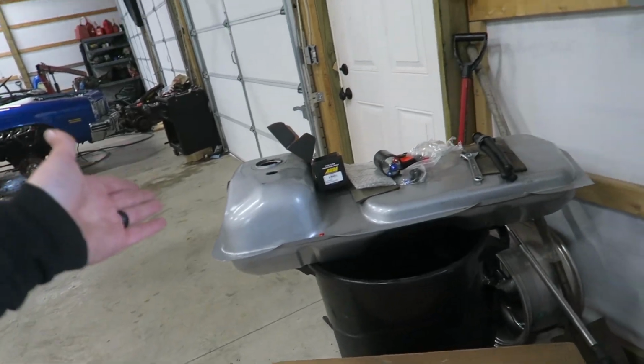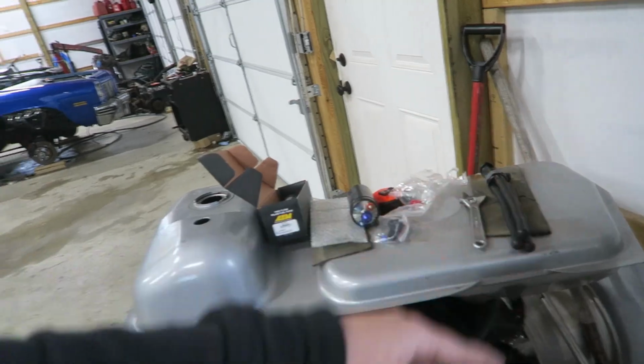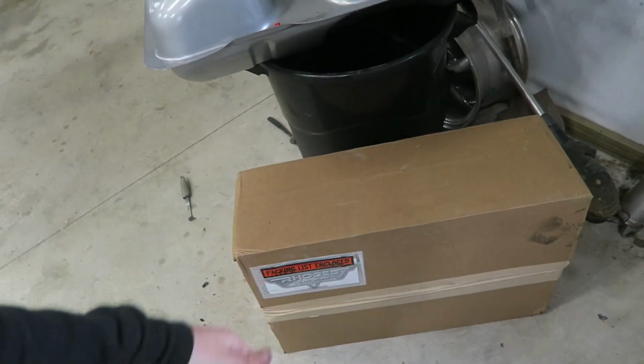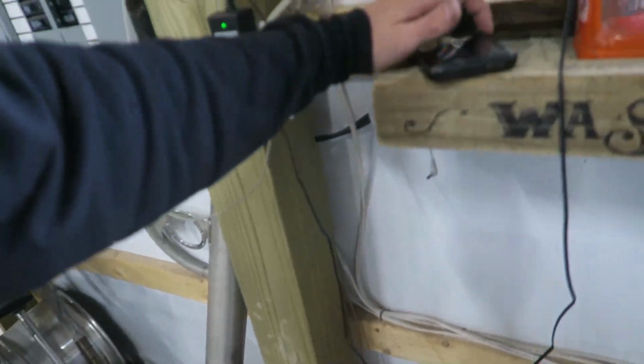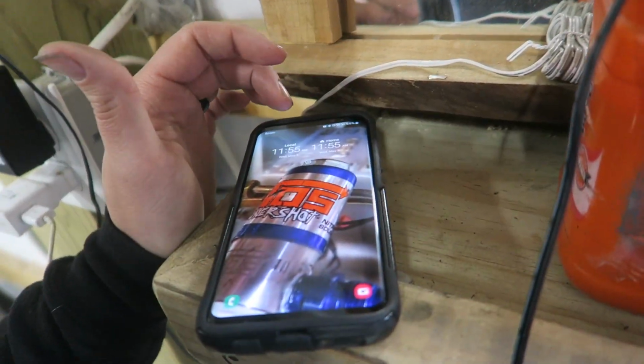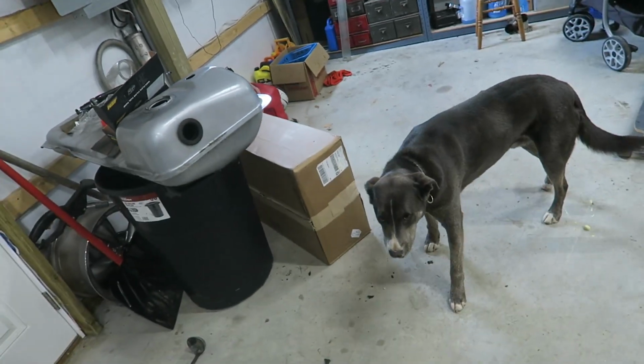I was debating on trying to make that work in the RX-7 because it's pretty similar, but it's a little wider, but I think there's the room. But now that this showed up, because this wasn't even supposed to ship out for another, today is the 5th, for another 2 weeks. So that's sweet.